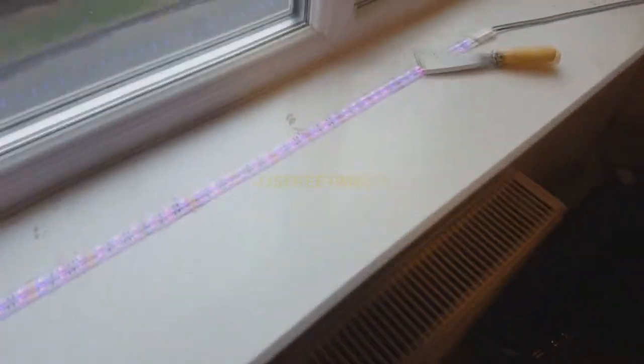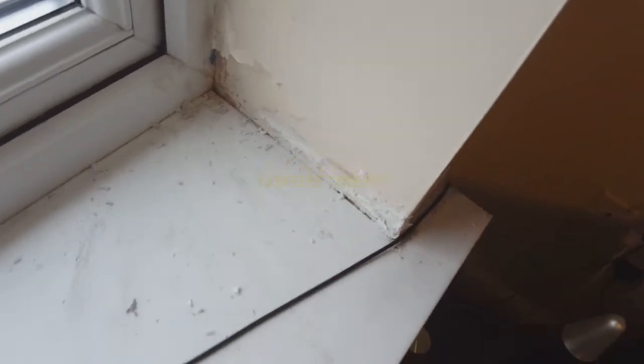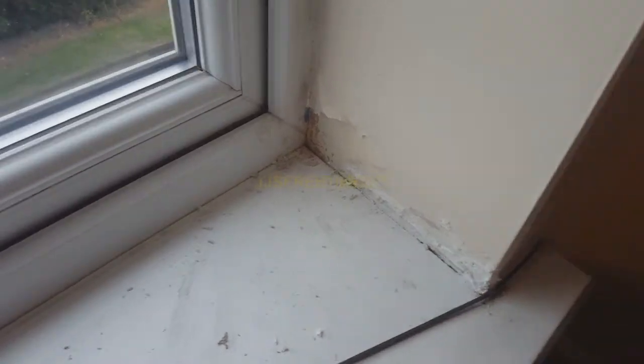So, this is the result I have come up with so far, and as you can see, a lot better, even though the paint is ripping off the wall. That's not good. I'm going to have to figure out what colour this really is. But apart from that, I don't even think this is just wallpaper, this part. I don't know why they wallpapered it.